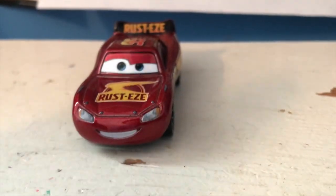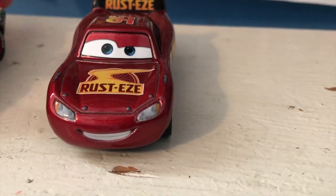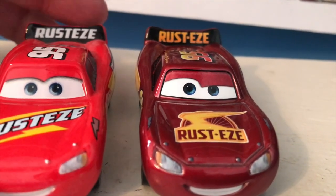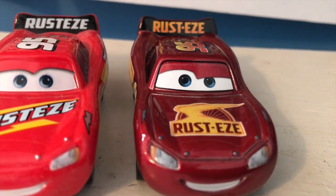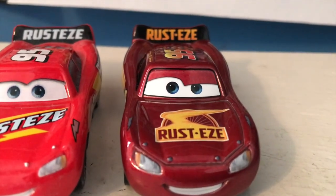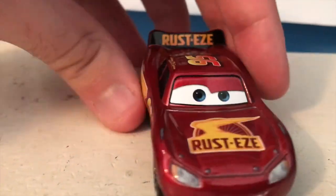There we go. You can see the same sort of sunrise design. He does have a few design similarities with the previous NASCAR releases, most notably the black spoiler, and the font's pretty similar. Actually, it's a different font, and it has Rust-eze hyphenated, which the original line didn't there. I think the black spoiler wasn't really necessary for this release, since it doesn't really stand out with the dark metallic red, but it does make it consistent with the other NASCAR items.